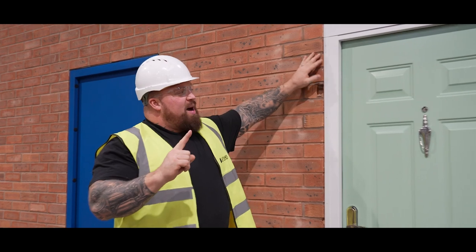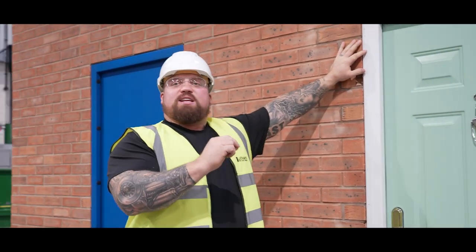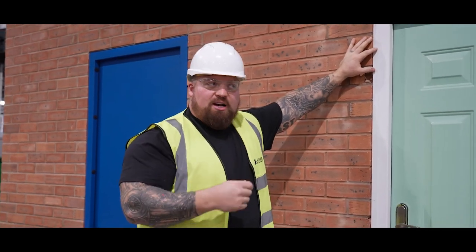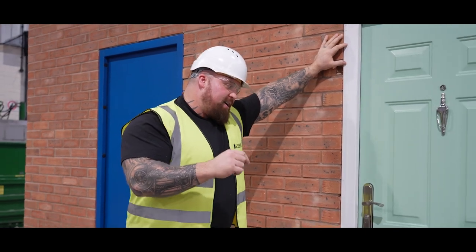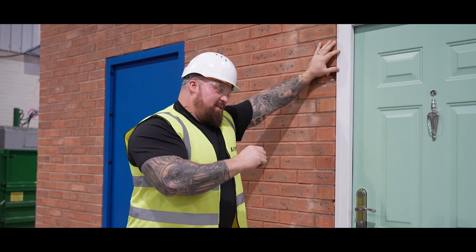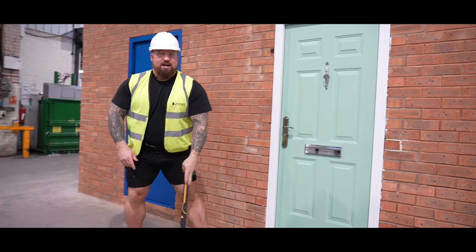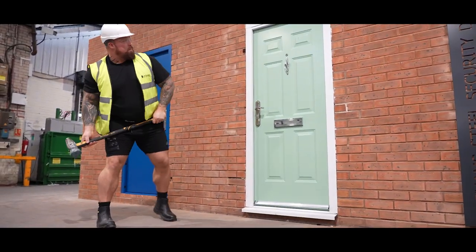There is, for the PAS24, I think they are tested. Is it to 3 minutes, Nick? Yes. So they are tested to 3 minutes. So basically someone like myself attacking the door for 3 minutes, that's what they are tested for. So I guess I'm gonna give myself 3 minutes to try and get through this door and go from there basically. Let's see. Okay, someone got a timer? Okay, 3, 2, 1, go.